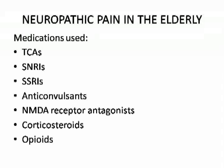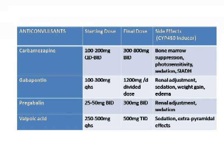So anticonvulsants. Starting doses, typically in the elderly, you want to start on the lower side. On the right-hand side are some of the side effects of each of them. Gabapentin and pregabalin, you want to renally adjust the dose. So you're starting low because they're elderly, and then you may even want to adjust further based on the calculated creatinine clearance, but you know that creatinine is not really reflective of what their creatinine clearance is when you calculate it out. So you may be starting with even lower doses.